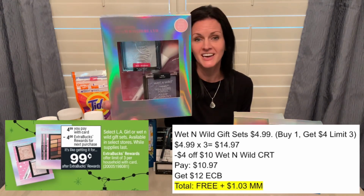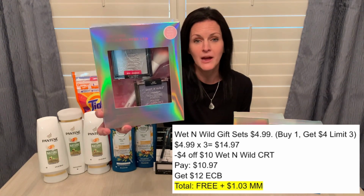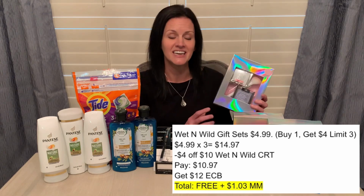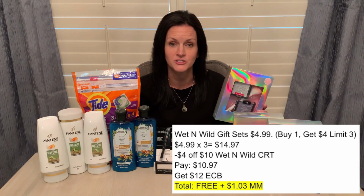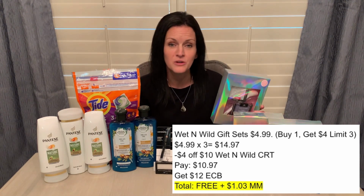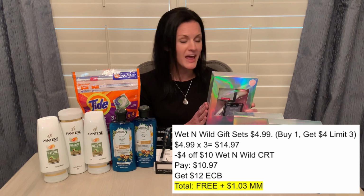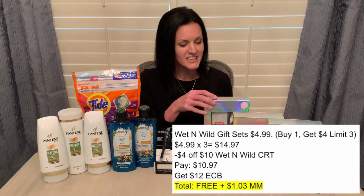All right, but first, I grabbed these Wet n Wild gift sets. These are priced at $4.99 each. And when you buy one, you will get $4 in extra care bucks back, making them just 99 cents each. There is a limit of 3, so you can get as many as 3 and still get the $4 in extra care bucks back for each one. I also had a $4 off a $10 Wet n Wild purchase CRT. So I paid a total of $10.97, but I got $12 in extra care bucks back, making this a $1.03 moneymaker.